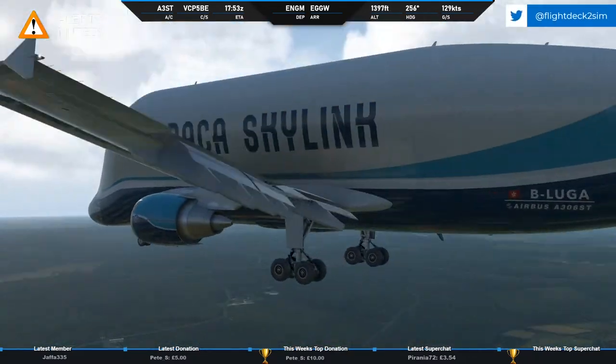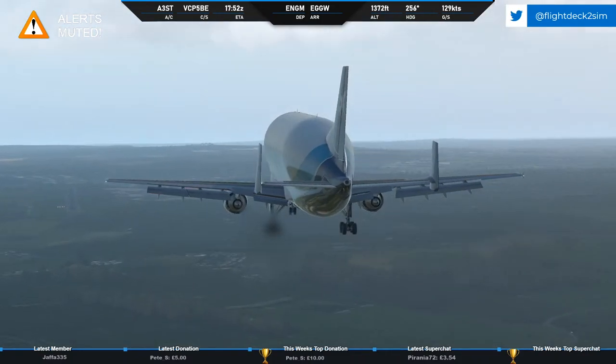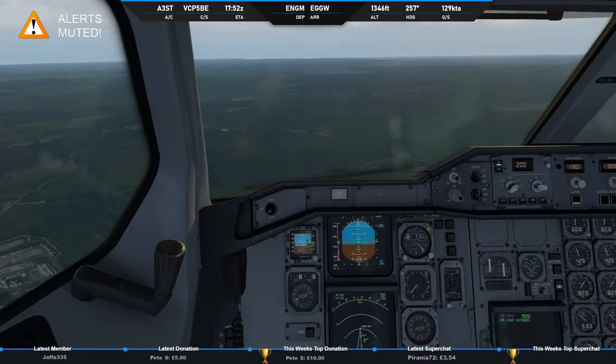Uniform. Alpaca 5 Bravo Echo, clear to land, 310 degrees, 9 knots, runway 25 clear to land. Runway 25 clear to land, Alpaca 5 Bravo Echo.